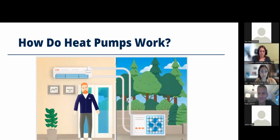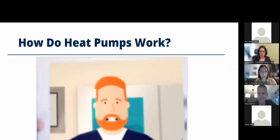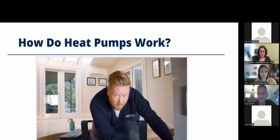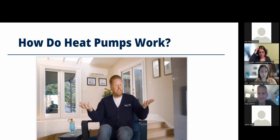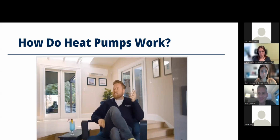The key here is that heat pumps don't generate heat, but instead, they move it from one place to another, which is why heat pumps are so energy efficient. In fact, a heat pump can be up to 300% more efficient than electric baseboards. So if you already have electric heat, a heat pump can help you save on your energy bill. Less energy and more savings? I like.